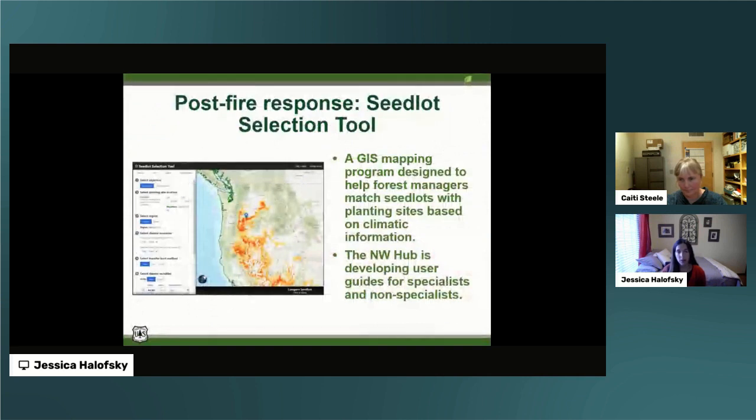And another tool we work on is called the seed lot selection tool. And this is a tool that was created with the Forest Service Pacific Northwest Research Station to help managers determine what seeds might be most appropriate for their planting sites, given climate change. And so the tool is very powerful, but we have found that it can be a bit overwhelming for users. So the Northwest Hub is developing some user guides for both specialists like silviculturists and non-specialists. So trying to help make this tool easier to use and more broadly applied.